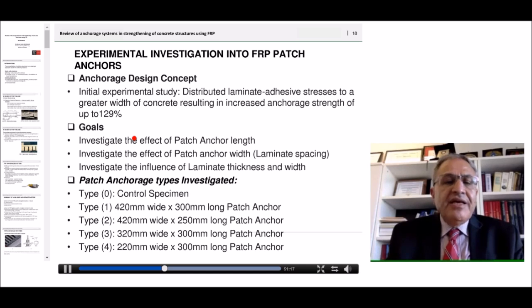So what we wanted to investigate in this further study was the effect of the patch anchor length, the effect of the patch anchor width, which is laminate spacing, and the influence of laminate thickness and width. So we came up with four types of anchorage systems, depending on the width of the bidirectional fabric, varying from 420 to 320, and the length of it, between 250 and 300 millimeters.